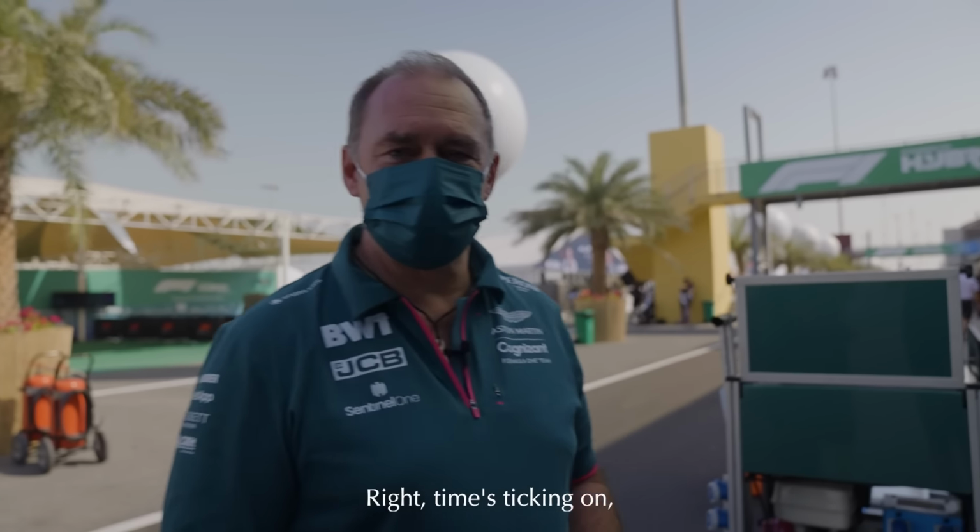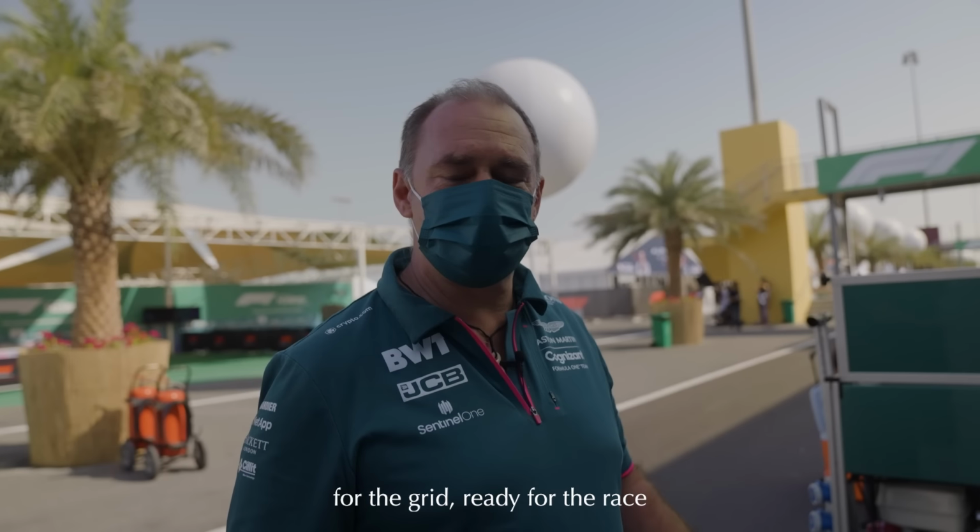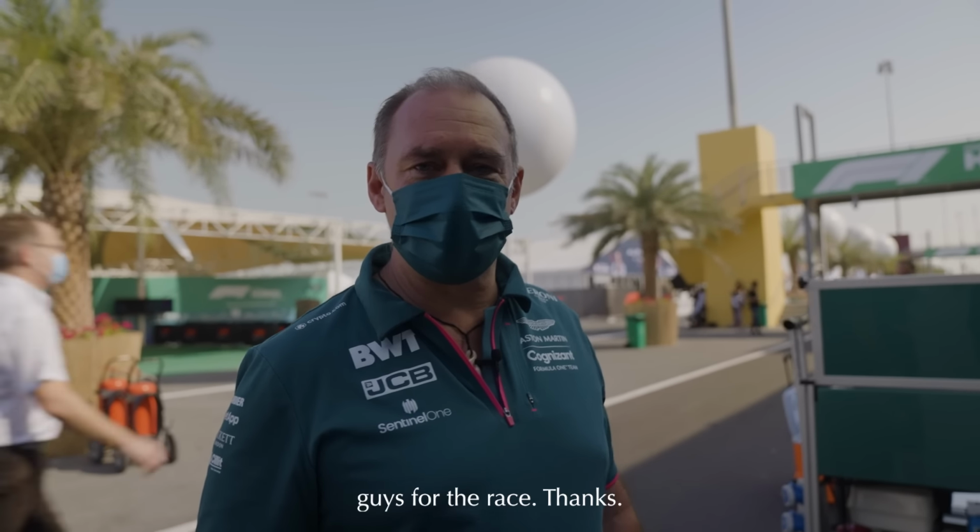Right, time's ticking on, so I must carry on and finish these. Must help Joe and Jack out, and we'll get these ready for the grid, ready for the race. And then good luck to the guys for the race. Thanks.